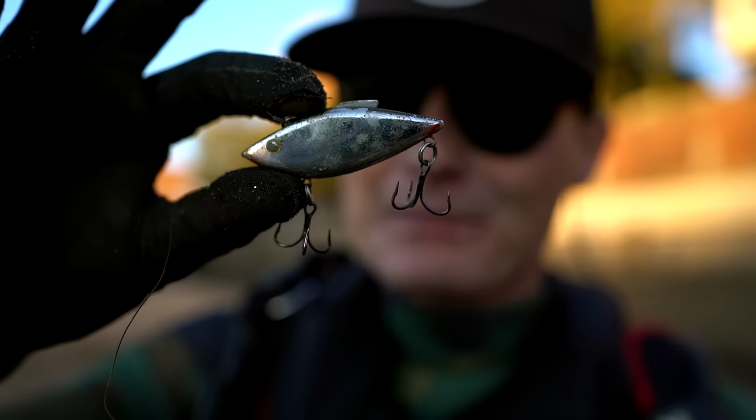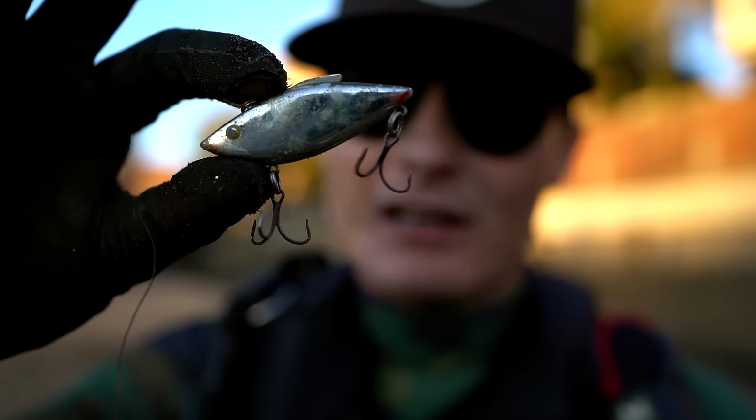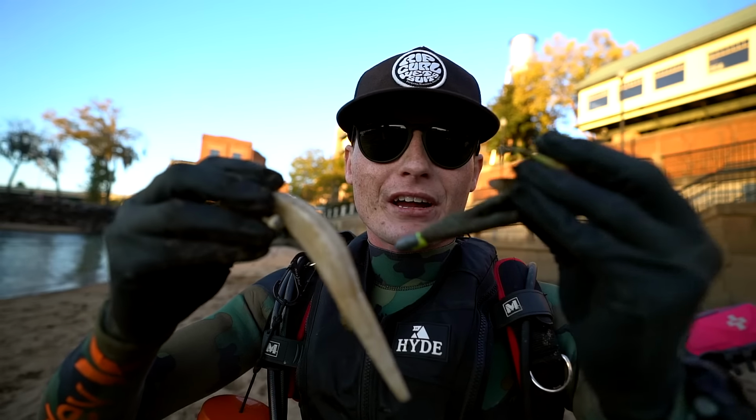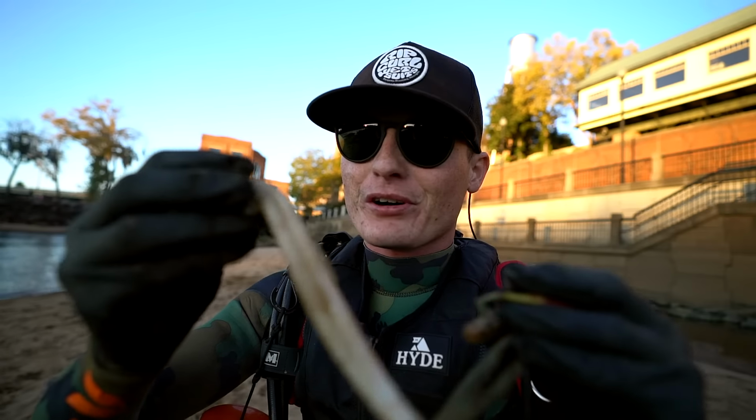I found a rattle trap. This is probably one of my best lures I found the entire day. There's no rust on this thing, so the guy must have just lost it, but I could definitely reuse this one. These are the typical lures you find out here in a river, just swim baits and flukes, but they're all old and moldy. But as usual, I found a handful of these.